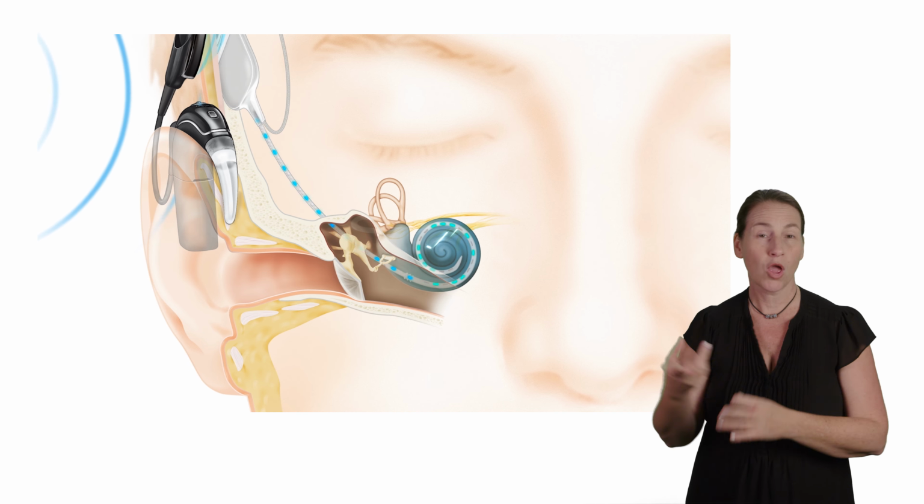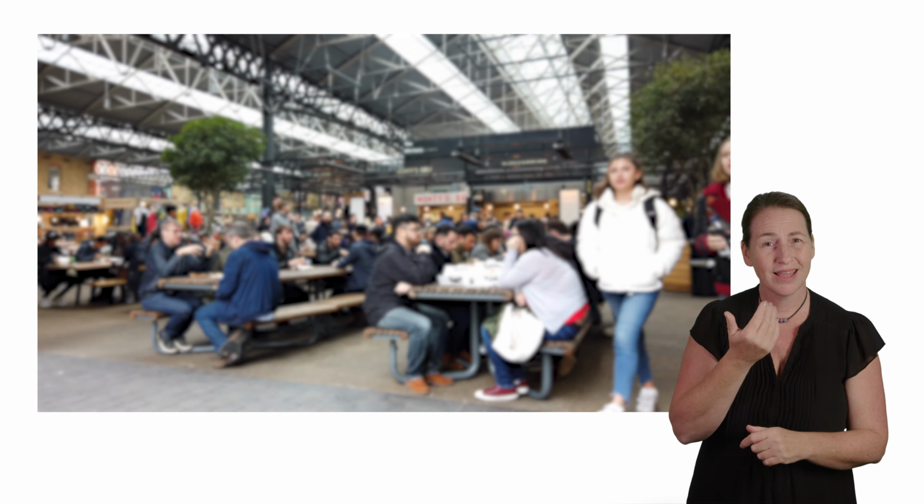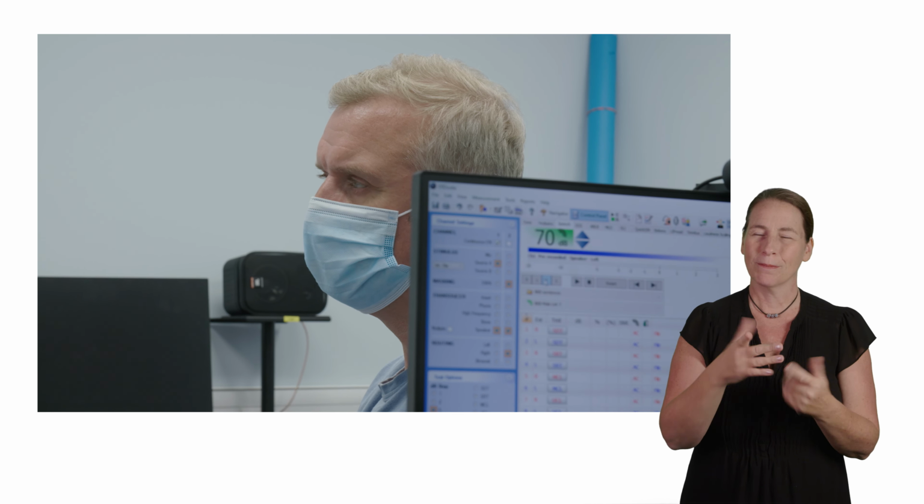A cochlear implant is designed to provide a sensation of sound to adults who are severely to profoundly deaf in both ears and who find it very difficult to communicate in everyday life. It's not a perfect solution, and the outcome can vary greatly from one person to another. For that reason, we do a fairly thorough assessment to find out whether a person is suitable for a cochlear implant and whether it's something that they actually would like to have.